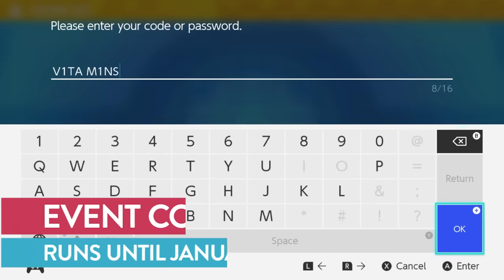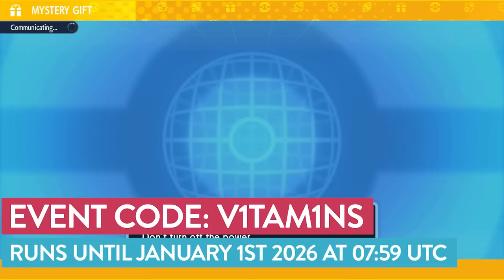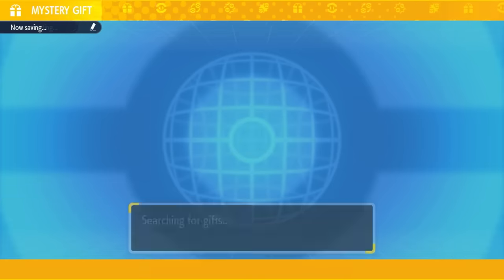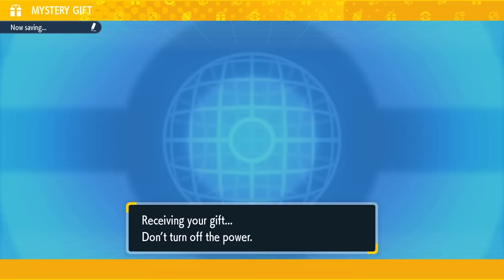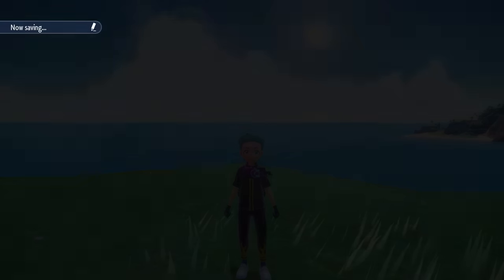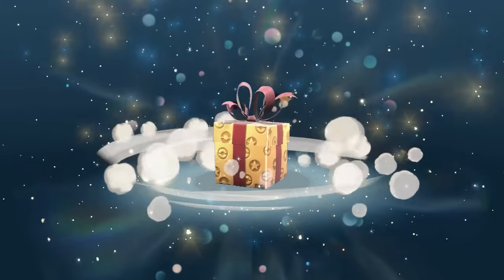And the final mystery gift code is going to be Vitamins or Vitamins, wherever you are based in the world. And this one is going to run again until the 1st of January 2026. And we'll give you two of each of the vitamins that you can get in game. These are quite expensive, so this one is quite a useful mystery gift to take advantage of, especially if you're starting a new playthrough. You're going to be able to access these very early on in your playthrough after you get to the first Pokemon Center, of course.